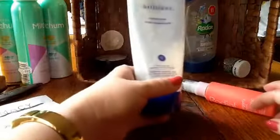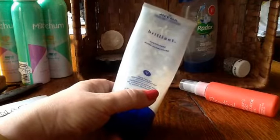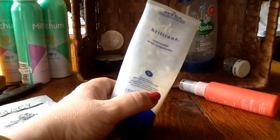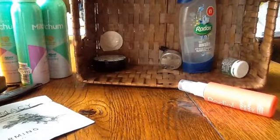Another oldie and goodie in terms of favourites is Aveda. I do think they make marvellous hair products. I'm less enchanted with their skincare and their makeup, certainly. I love the Brilliant range shampoo and conditioner, and this is a conditioner that I've used up. Will definitely be a repeat.